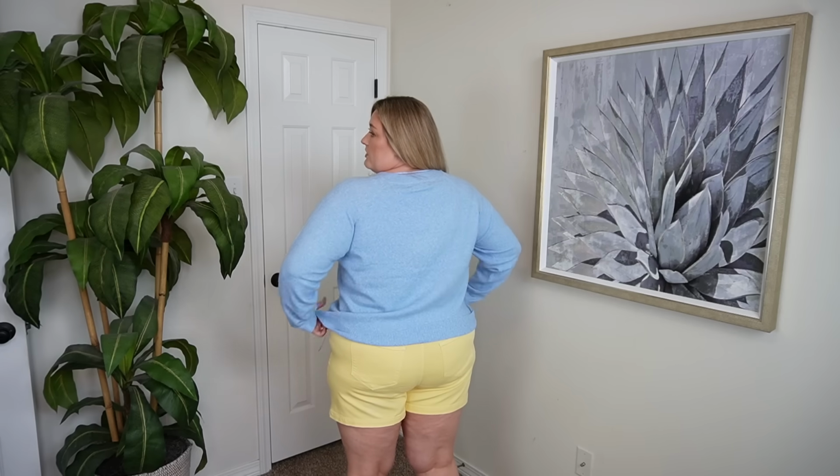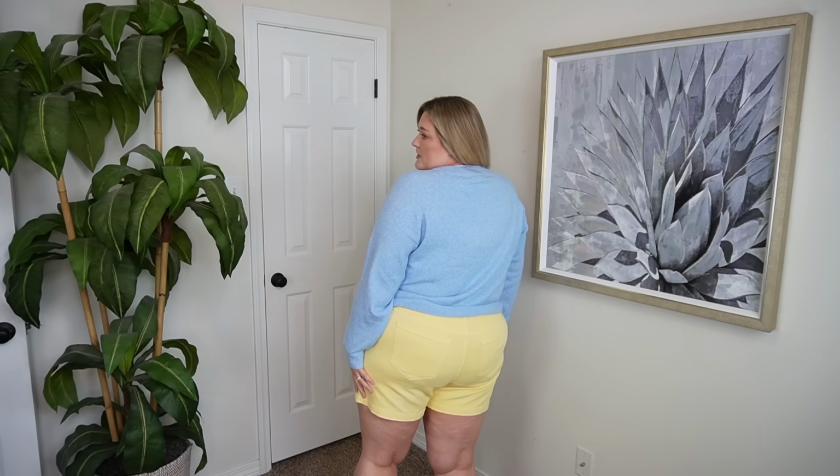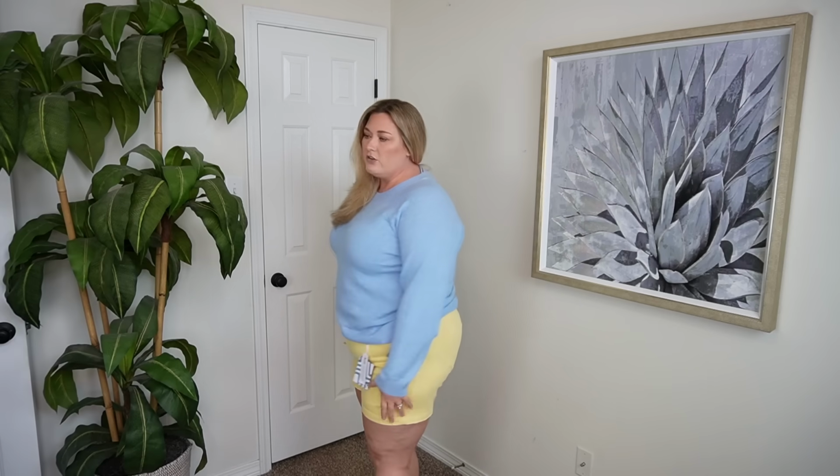I think it's in a size 3X. I would say both pieces run a little bit small. This fits me more like a 1X or a 2X, I would think. The shorts, again, have stretch to them, but they're not as roomy as I would think they would be for a size 20W. But overall, the colors are really pretty. Again, pockets in the back. These are true denim shorts. I think they'd be cute rolled as well, or cuffed.